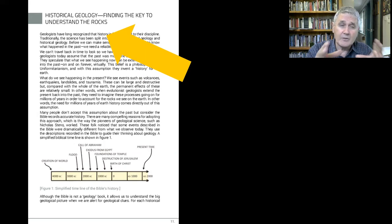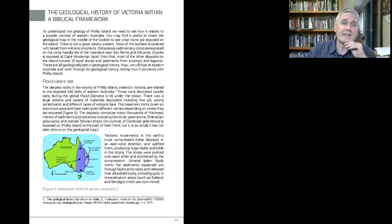That's the evidence that we see in the present. But how did it get there? And that's where the story comes in. People who were not there, who didn't see it happen, make up a story. And so we begin with the Bible. We believe it's an accurate history of the whole world, human history, the world history. And so we use the Bible to explain the rocks. This little section, it's a fairly simple section, explains how that is done.